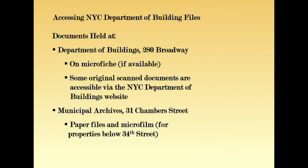So Department of Buildings, it's on microfiche. And there are some original scanned documents through the New York City Department of Buildings website, which I'll show you. But the municipal archives for these properties below 34th Street, which is across from the municipal building on Chambers, this can be the mother lode, if in fact they have your building.